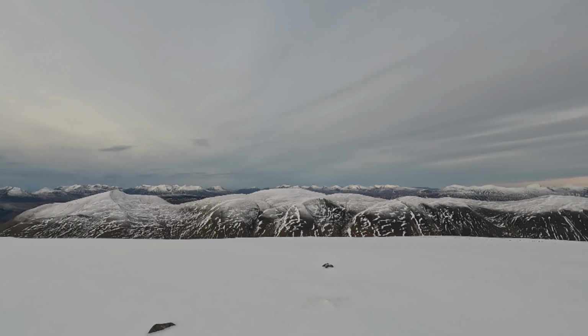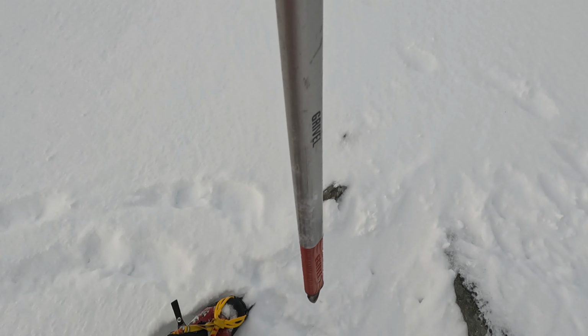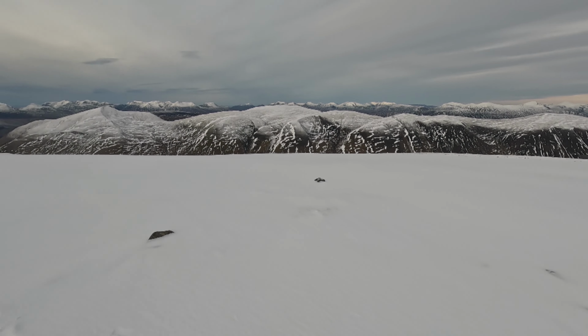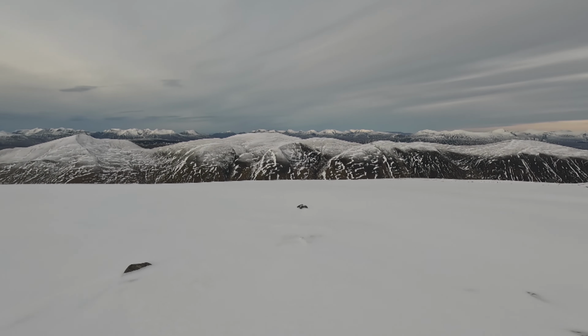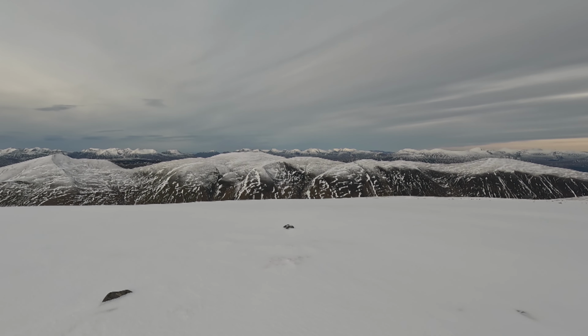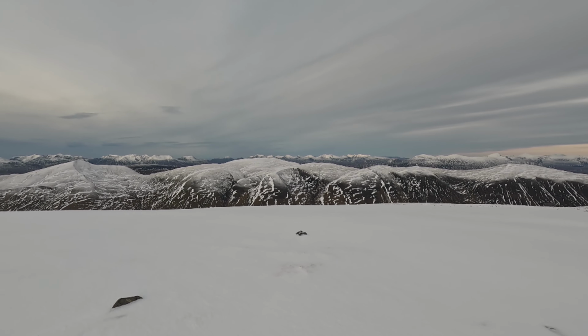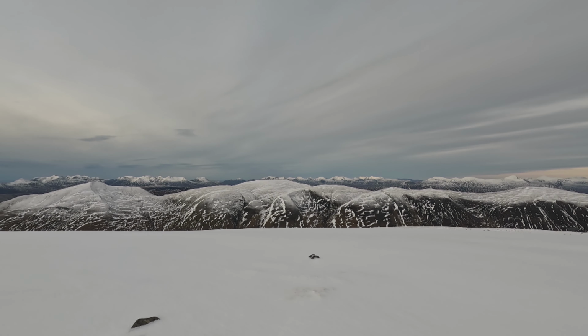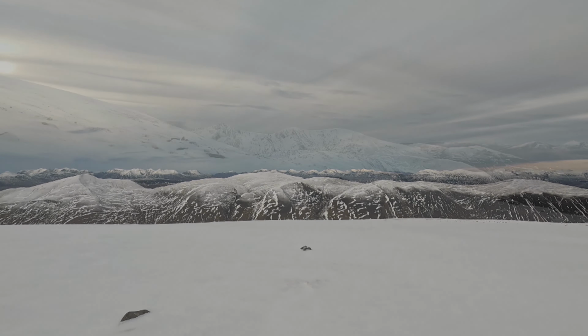Just left the top of Carn nan Fiaclan there. I had to put the crampons on and the ice axe because it's a bit icy underfoot and I don't want to lose my footing down here and get into a skate, so I've got the gear, better start using it, eh? Anyway, let's go. We're on a bearing and we're heading down in that direction there to rejoin our ascent route eventually, but it'll be steep.